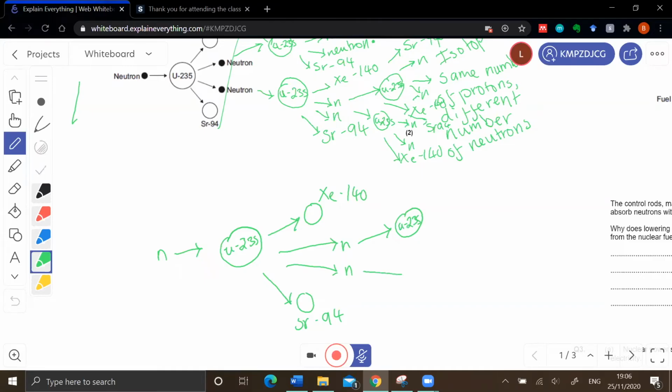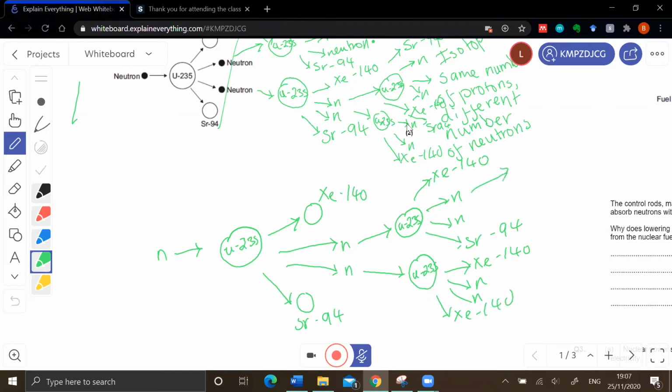Sort of drawing it out again, really. And then those themselves produce more neutrons, more strontium, and that produces more xenon. More neutrons. And xenon-140. This one's a bit time consuming, isn't it? And then these neutrons again, just as the last bit, go on to split more 235. That goes on to xenon-140, more neutrons, strontium-94. Okay, and then that one's U235.